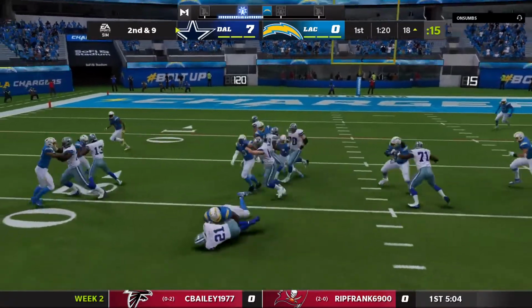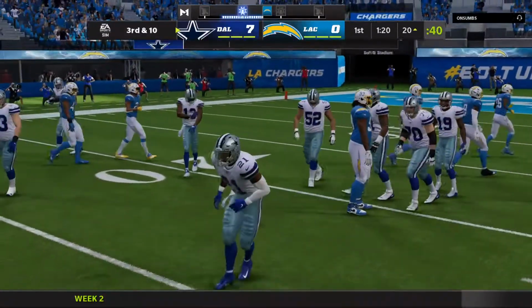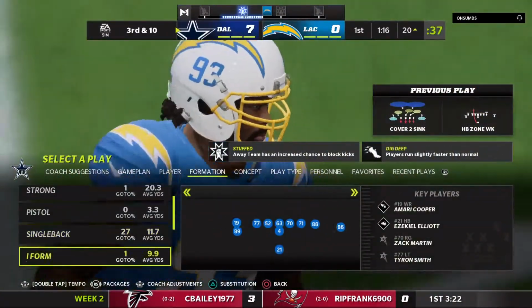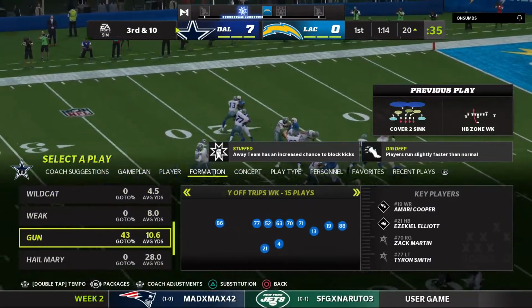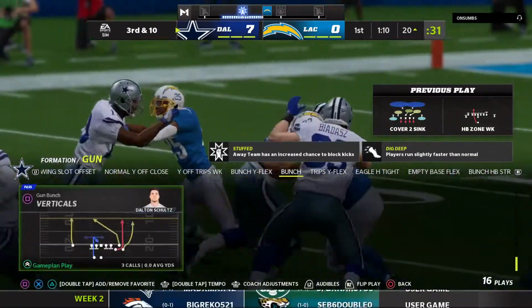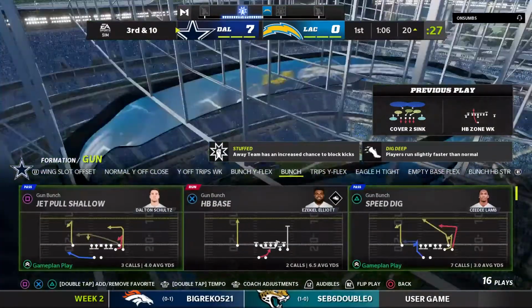On 2nd down, Elliott once more. And he is going to be stopped cold behind the line of scrimmage. It's a loss of a yard, so it's back to 3rd and 10. I thought he did a nice job there setting an edge and making sure nothing could get to the outside. But he decided that wasn't enough for him. Worked his way back inside and made the tackle on the ball carrier.